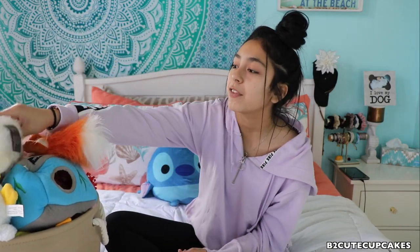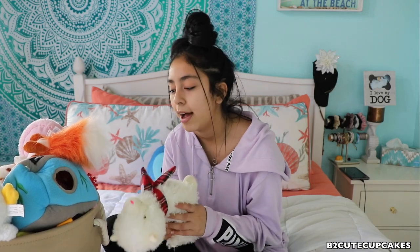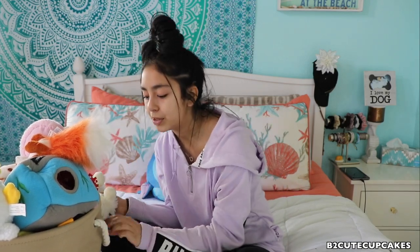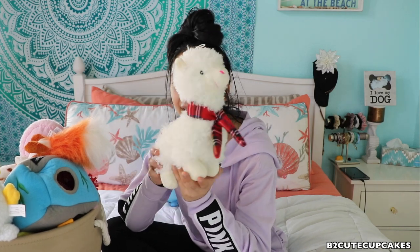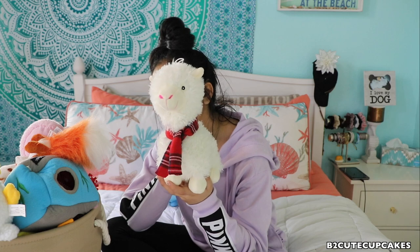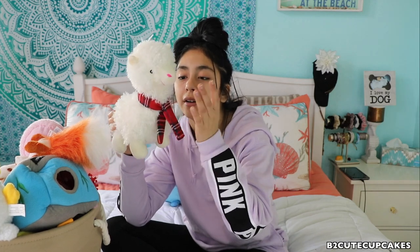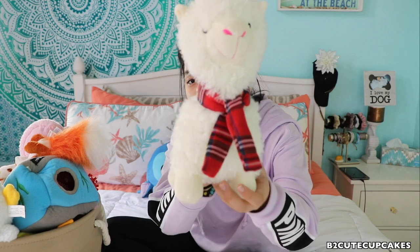So the first thing that he has, most of his toys come from TJ Maxx. Same with the bin, it came from TJ Maxx. I think it was like $12.99 or $10.99, I'm not exactly sure. Here's the first toy. He has this really cute llama, white, and it has a red flannel pattern scarf on it, and I think it's so cute.